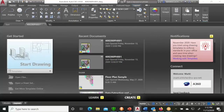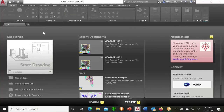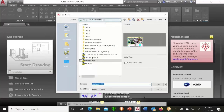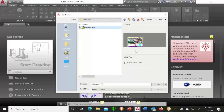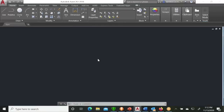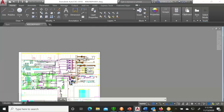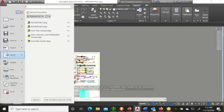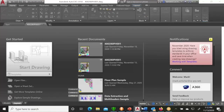You saw the speed at which that opened. Let me now open it again, but from my C drive. So not even from a local server, but rather directly from my C drive. As you can see, there's very little, not noticeable difference between opening it locally versus opening it across a VPN using the acceleration. Let me close this. Now I don't need to save it.